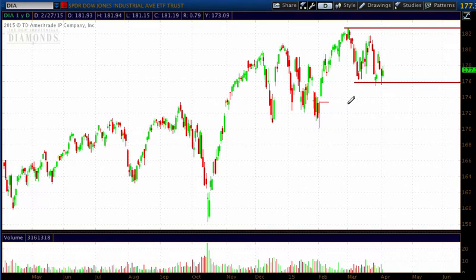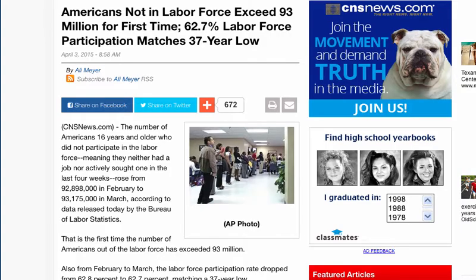Interestingly enough, this morning, April 3rd, an article was released talking about the news from the Bureau of Labor Statistics showing that for the first time in history, Americans not in the labor force exceed 93 million. That's a historic number right there, because what that really means is about 37% of the population is not working.